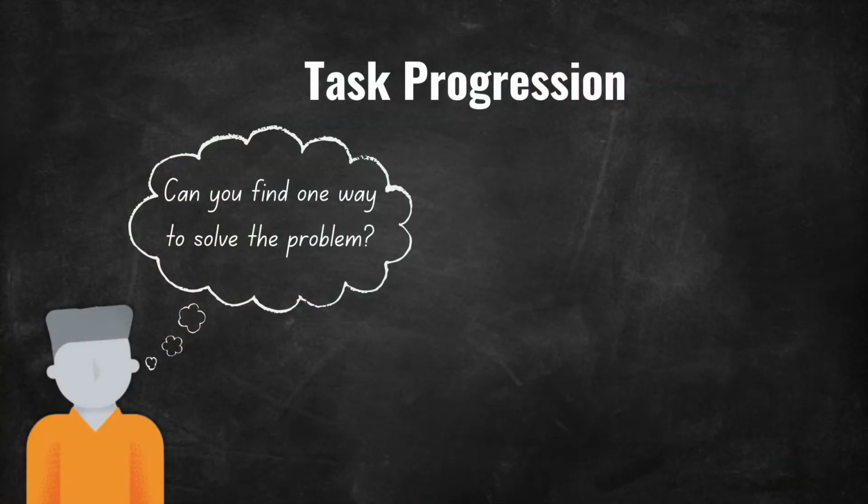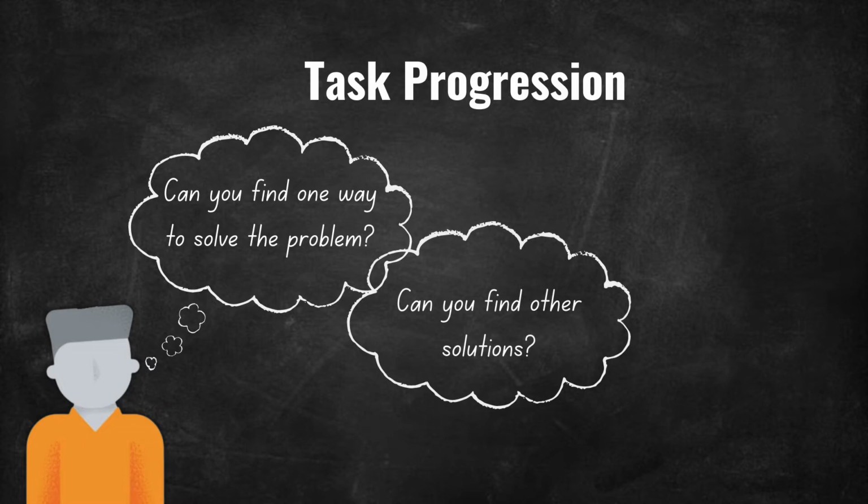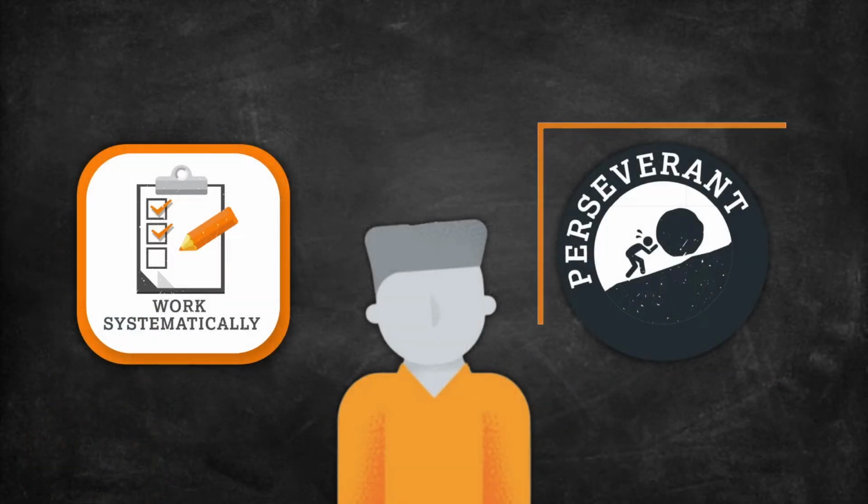Next, notice the wait time the learning coach gives when she asks whether the student has more ideas and how her pause encourages the student to show perseverance.